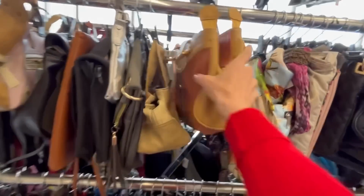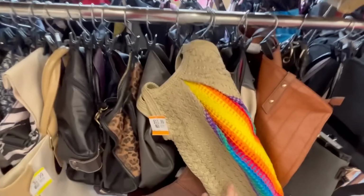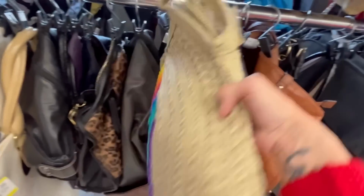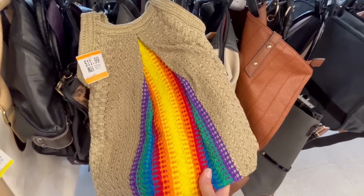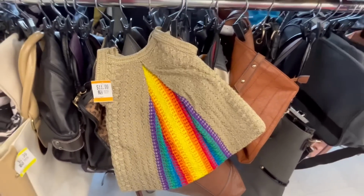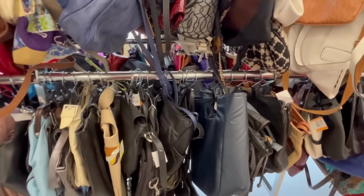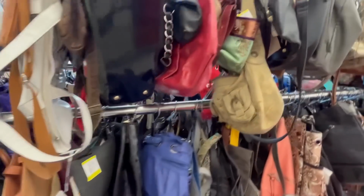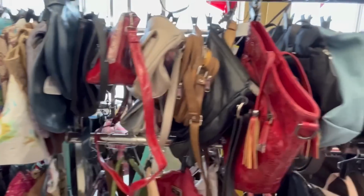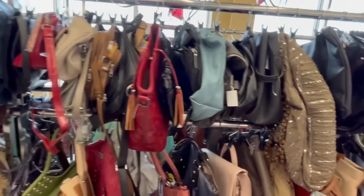Your purse section. That's pretty. $12 though. I don't think I want to spend $12 on it, but it's really cute. I like the rainbow colors. Not seeing too much on this side. Not really digging too hard either, though.